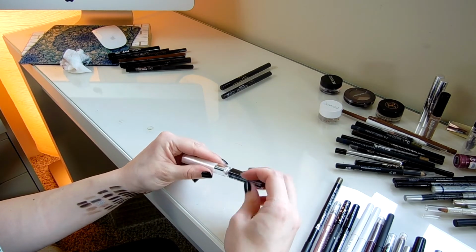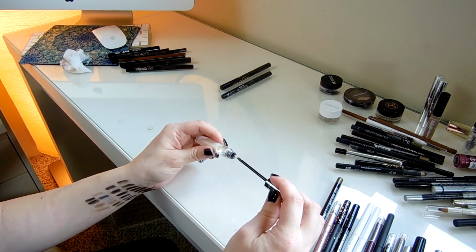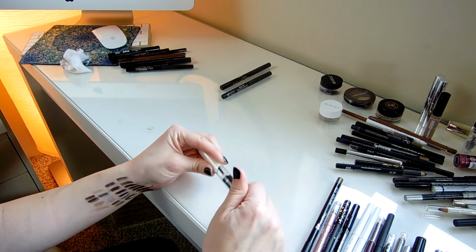Next, I have this Tarina Tarantino. This is like a glitter, and that just spooled apart, so I am going to get rid of this.